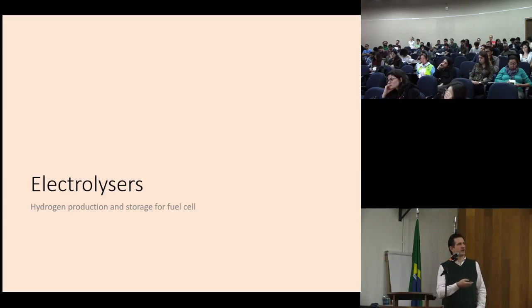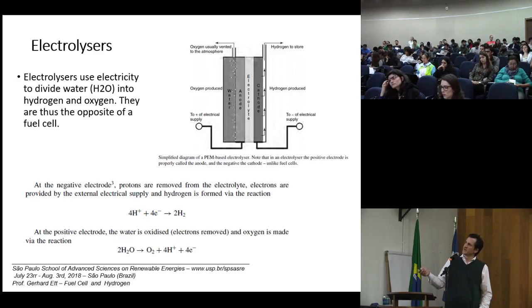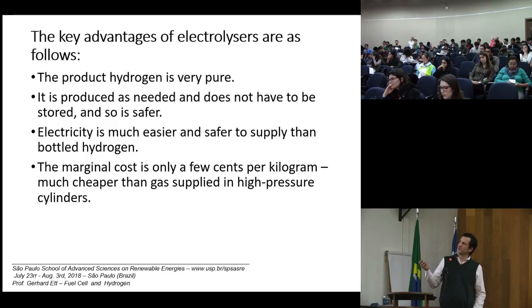But with hydrogen, you can pipe the hydrogen. The pipe from Itaipu to São Paulo is a very big stored hydrogen tank. And then here we can use the electrolyzer. We divide the water into hydrogen and oxygen in two compartments, the anode and cathode, and we have the oxidation of the hydrogen and reduction of the oxygen. The same that you have on the fuel cell.